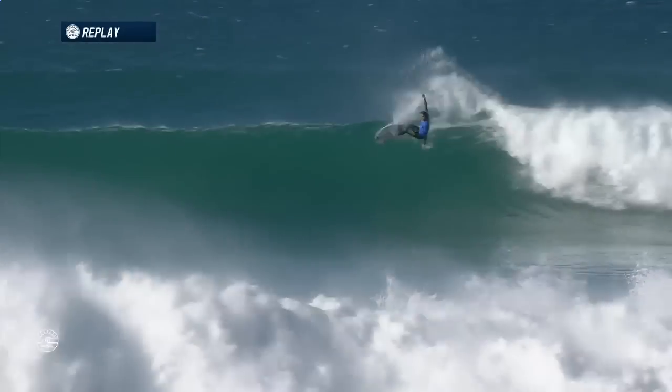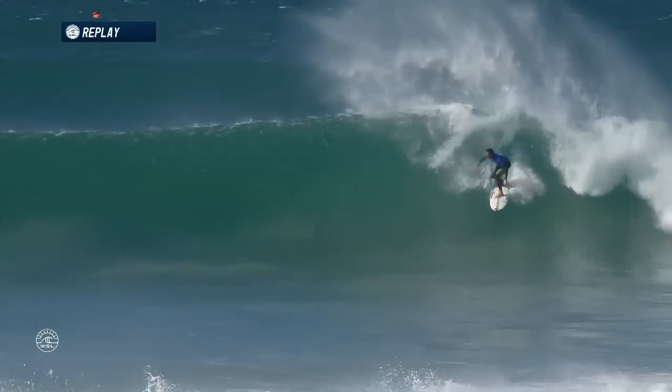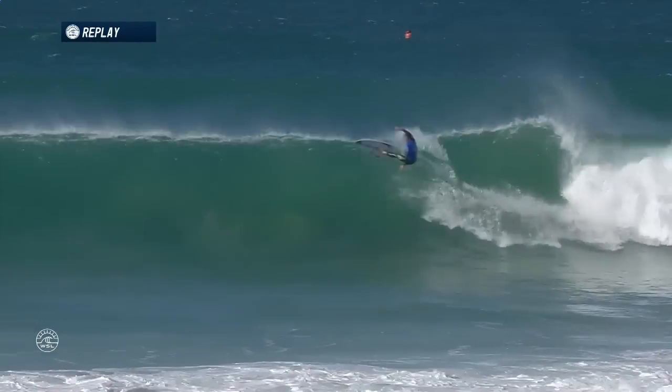He's probably so excited to be able to surf J-Bay at this level. You know what kind of swell we have on tap, and look at the surfing he's doing. He really is.